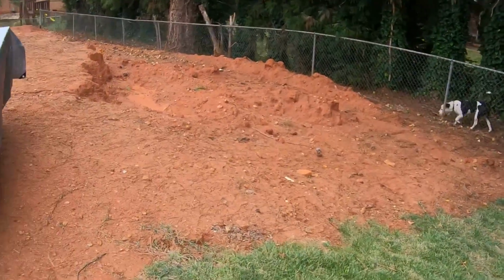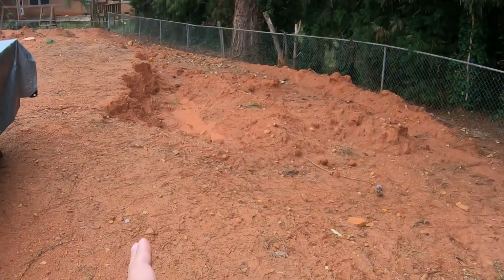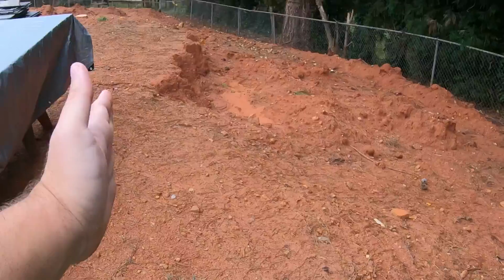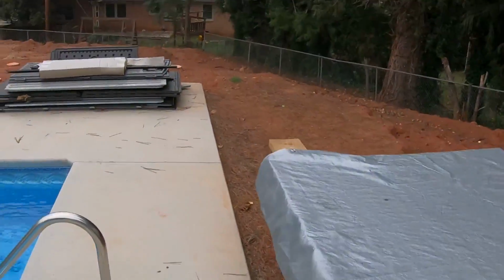All right, if we take a look over here, here I started trenching out at one point, but I got to get back to it. So I'm going to do a retaining wall kind of around there, and then sod or seed out, and then have a lower level there as well. As far as I went with my sod so far. Then let's walk on over here.